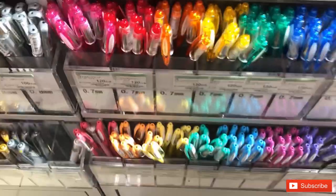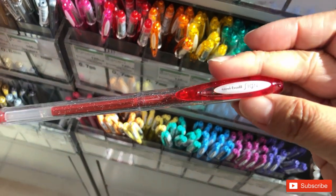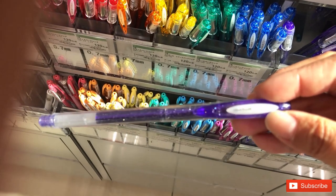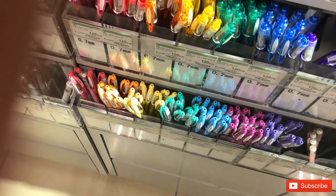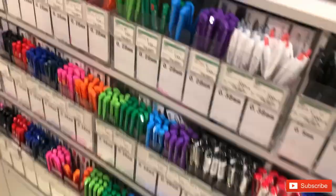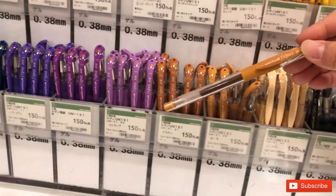Oh my gosh, but I really want to get the red glitter pen. The red and the violet. But I barely use glitter pens. Maybe I'm going to get them next time. So let's see. There are other Uniballs, you know?